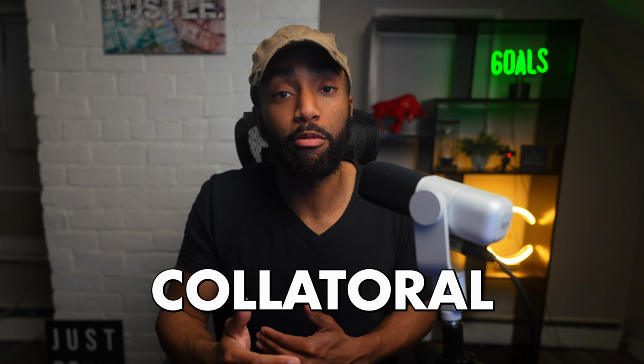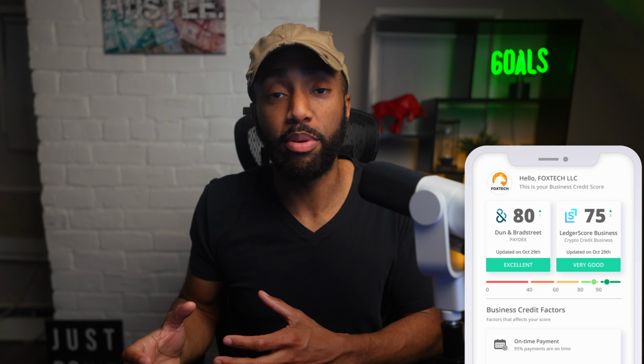Also, here's a bonus hack. You can open up a CD or certificate of deposit with the bank. This can allow you to use that CD as collateral for a business loan with that same bank, which would then report on your business credit report. And once that reports for a few months, it gives you the ability to pursue larger loans with other banks.